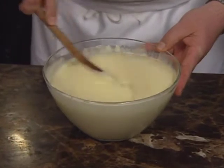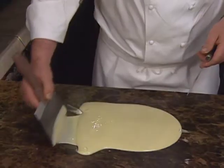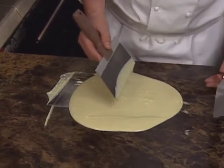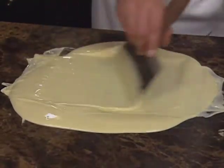Melted chocolate is also used to fashion fans that will garnish the mousse. First, the chef tempers the chocolate. What I'm going to do now is incorporate cold air into the chocolate while it cools down on the marble or the slate and mix the sugar crystals together.